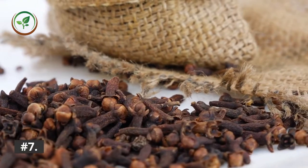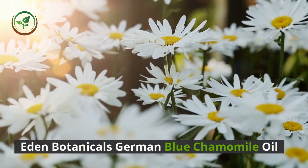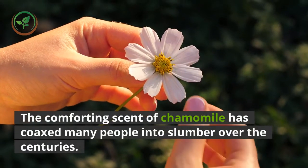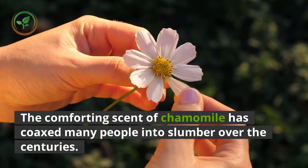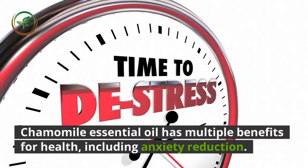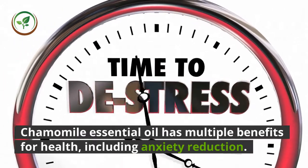Number 7. Chamomile essential oil. Eden Botanicals German blue chamomile oil. The comforting scent of chamomile has coaxed many people into slumber over the centuries. Chamomile essential oil has multiple benefits for health, including anxiety reduction.